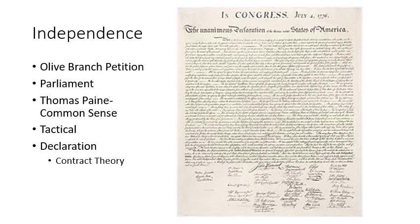Now, this declaration was originally intended by Congress to be more like a justification for America's secession from the British Empire, because that's really what we were doing. We were seceding from the British Empire. And then they also wanted it to be an invitation to potential allies. But the Declaration of Independence becomes so much more than that. It's really going to present the contract theory of government.